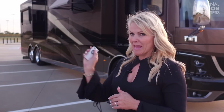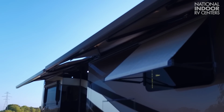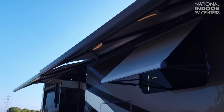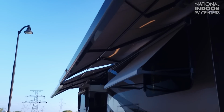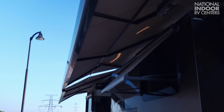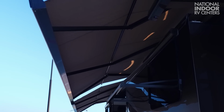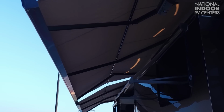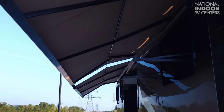No tailgate would be complete if you don't have shade. So we have the Girard awnings with the Nova pitch, and we have our handy remote control. So you just push a button. The King Aire comes with the Girard Nova awnings. It's a big deal because the Nova gives you extra pitch and they pitch down. We probably all remember the old awnings where they came straight out, pretty much acted like a wind sail. With the Nova awnings, they're going to come out, pitch down, give you more shade, and they're going to be more stable.